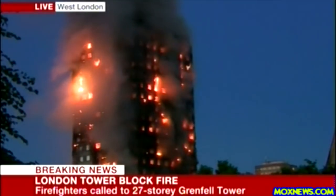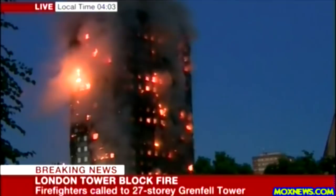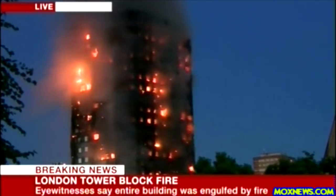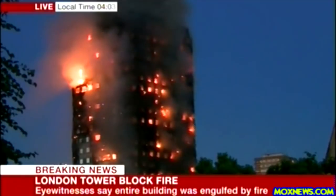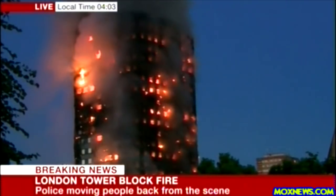You can see that one hose on the building. We can't see the base of the building from where we are, but from the 10th floor and above, you can see there is no firefighting going on. It's impossible to reach it. It's impossible to get hoses on it. So it's simply burning out of control, completely out of control, from about the 10th floor upwards.